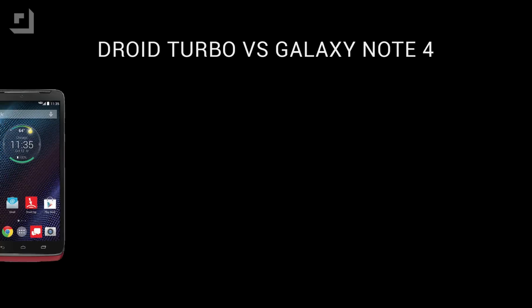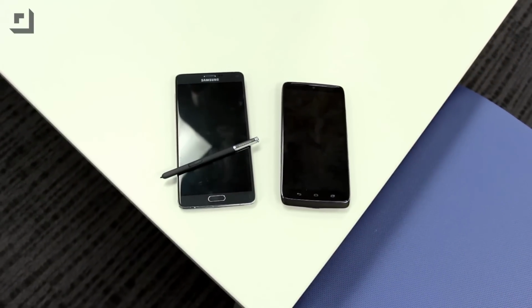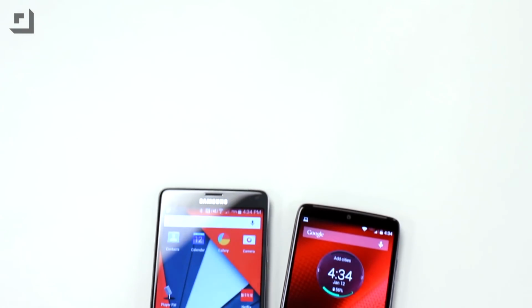Now, while specs and screen resolution are largely the same, the Droid Turbo sports a smaller 5.2-inch display, a 21-megapixel camera on the back, a ridiculously huge non-removable 3900 mAh battery, and non-expandable storage options of either 32 GB or 64 GB. The Galaxy Note 4, on the other hand, is rocking a bigger 5.7-inch display, a built-in heart rate sensor, fingerprint scanner, a 16-megapixel camera, and a smaller 3220 mAh removable battery. It also features 32 GB of expandable storage up to 128 GB via microSD card.